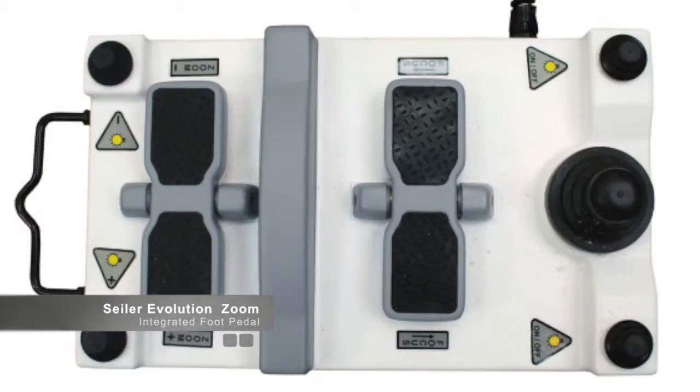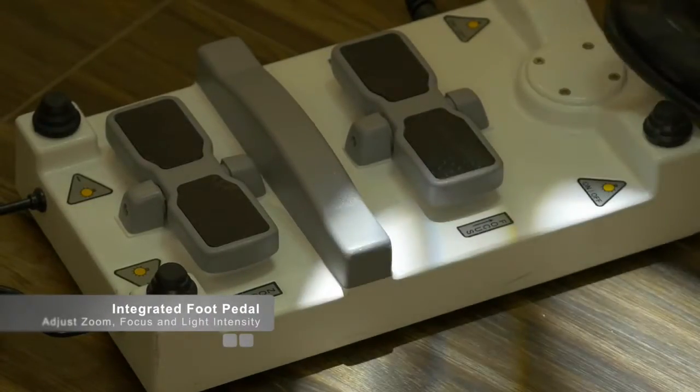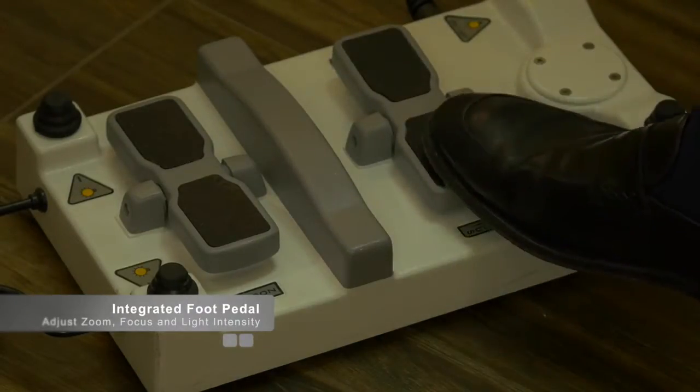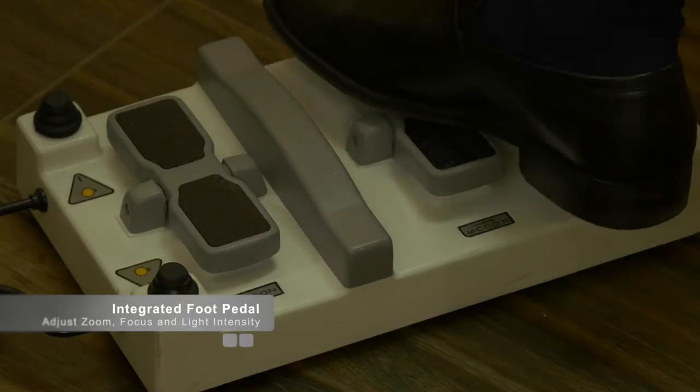If the clinician's hands are occupied and involved in the procedure and moving the hands is not desirable or inconvenient, as it will disrupt the flow of the procedure, a foot pedal is available that allows the operator to adjust the focus, magnification, as well as the light intensity, all while keeping the hands occupied in the procedure.